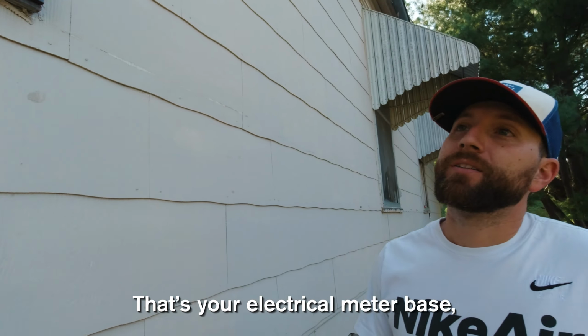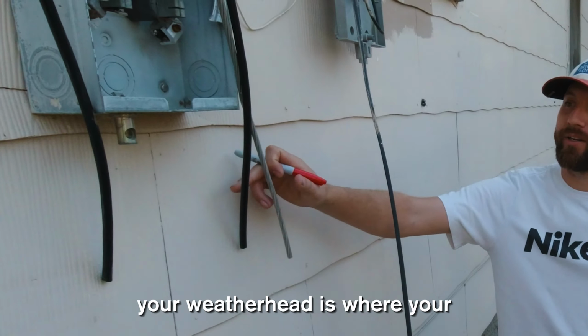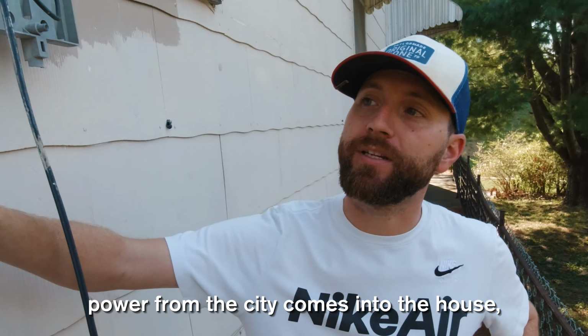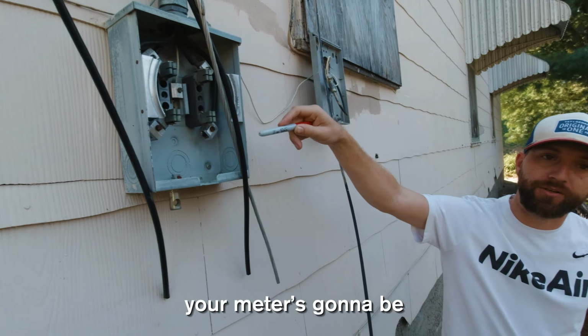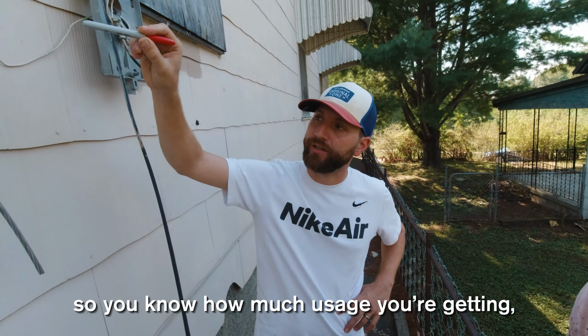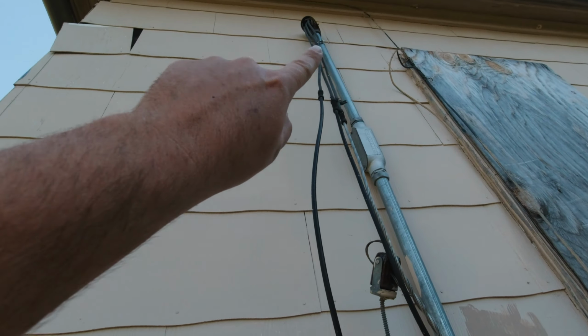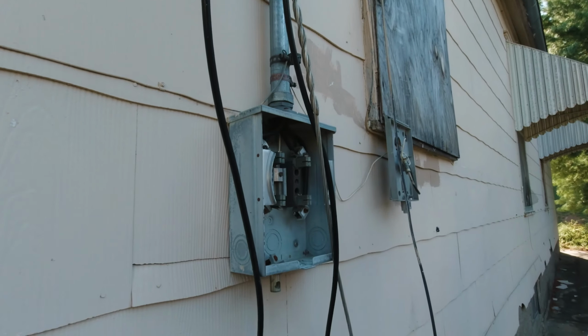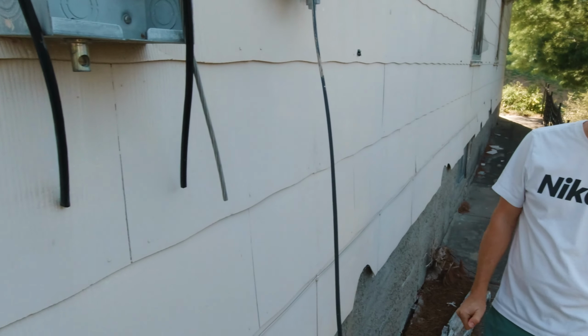What is this, Ryan? You're an expert here. Come on over here and give us your electrician. That's your electrical meter base and weatherhead. I'm not an electrician, but your weatherhead is where your power from the city comes into the house, and then meter base is where your meter's gonna be, so you know how much usage you're getting, and then from here it goes inside to the panel. So what he's saying is this top of the weatherhead here is gonna connect to the city's power, and then this is gonna feed your panel, right? And then from your panel, that's gonna feed your house, right?